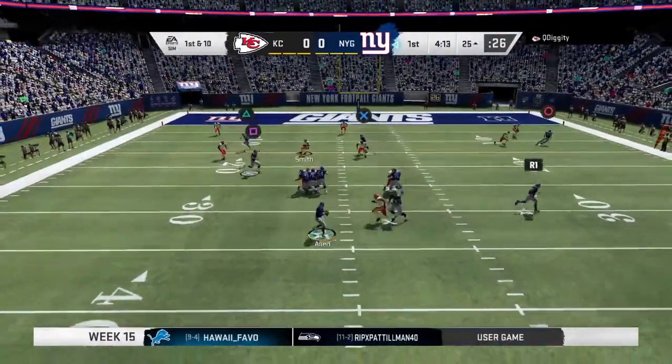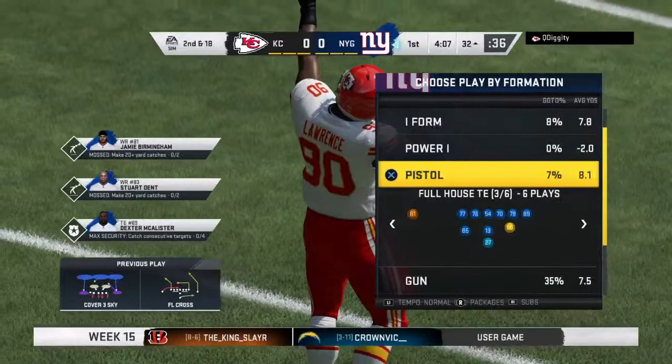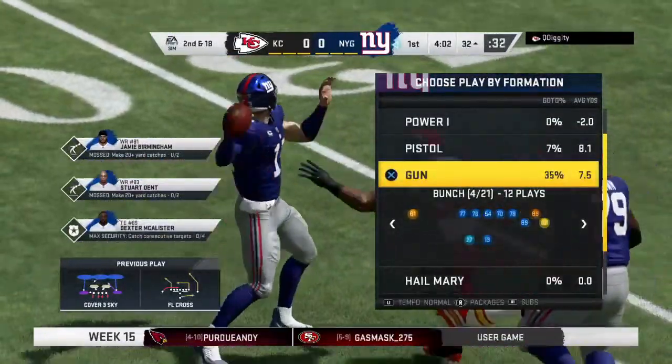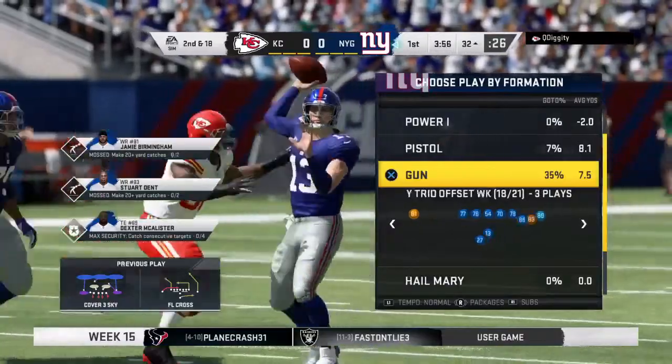So the shotgun snap to Allen. Pressure from his right, and he goes down hard, flat on his back. DeMarcus Lawrence in there for the sack, and it's an important one from a personal standpoint, as that is sack number 100 in what has certainly been a terrific career to this point.